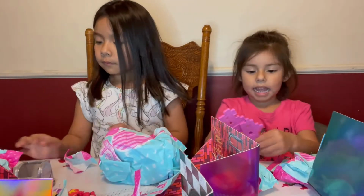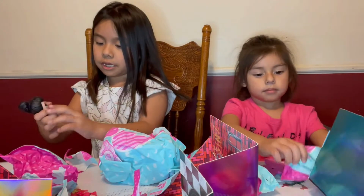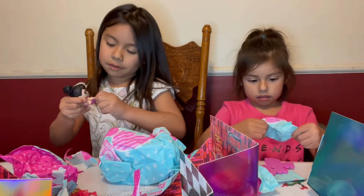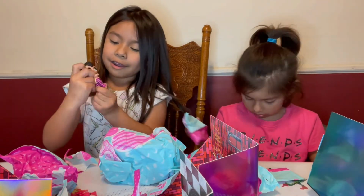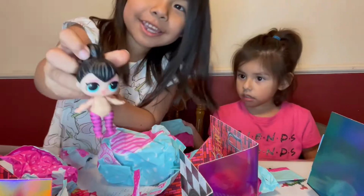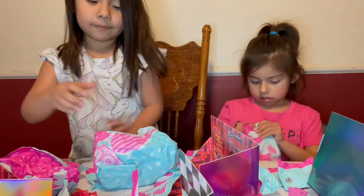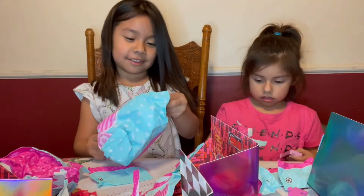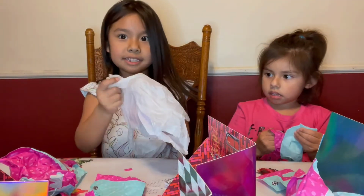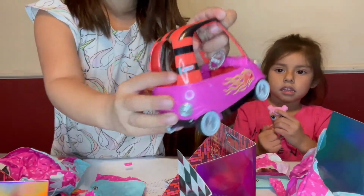Okay, guys. A little black. Let's open the door. Let me fix her lights. Aww. She is so cute. It's that LOL. Now, I'm surprised about this one. Let's do it, kids. I can't see what it is. Wow! It's a big monster truck.